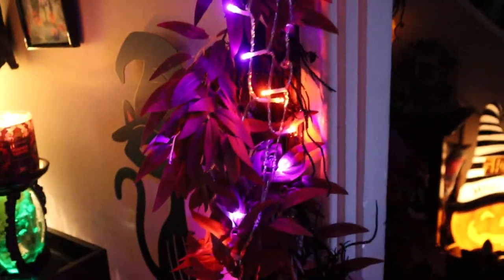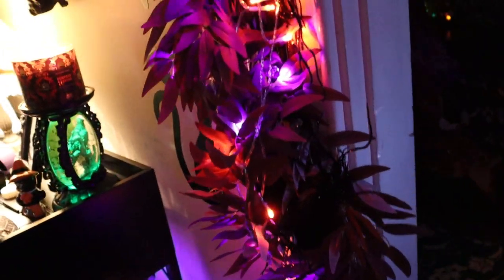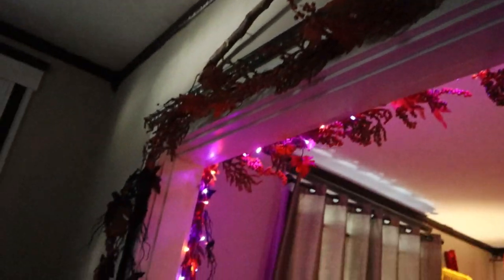So I got all of those from Joann's a couple weeks ago when they had all their garland for $7 each. I got a whole bunch of different ones. And in this room, it's just a leafy kind of burgundy orange, and then the branches on this one as well. But again, this one's not lit up, but I still think it's a really, really beautiful one. It just feels so grandiose.